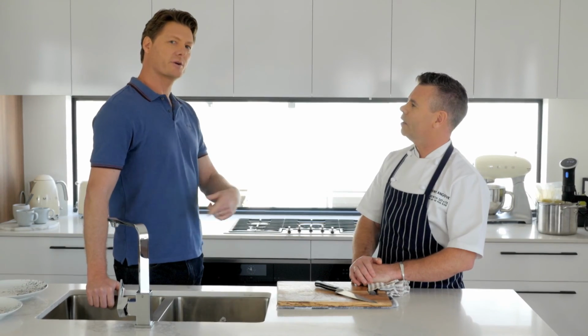Excellent. So today we're cooking up a feast. What have we got in store? Yeah, today we're going to do some sous vide Mount Barker chicken breast. We're going to check out some technology as well from Retrovision. A little cryovac machine, a little sous vide machine, and just make it a little bit easy for you at home to cook the perfect moist chicken breast.